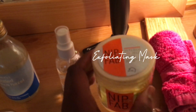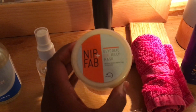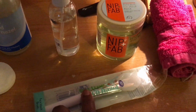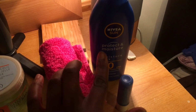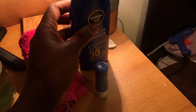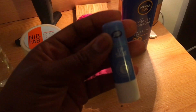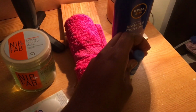And I have this as a glycolic acid mask. This one is pretty strong, so not many people liked it from the reviews I saw online, but my skin loves it. Here's a washcloth. Here's an applicator to put on the mask so that I'm not getting any bacteria in there. I always finish up with some SPF. It doesn't really matter what brand, but I love this because it doesn't give me any rashes. And also an SPF lip gloss, a lip balm, a lip salve. This is what my sister actually started me on, and I love this stuff. So I'll show you what I do.